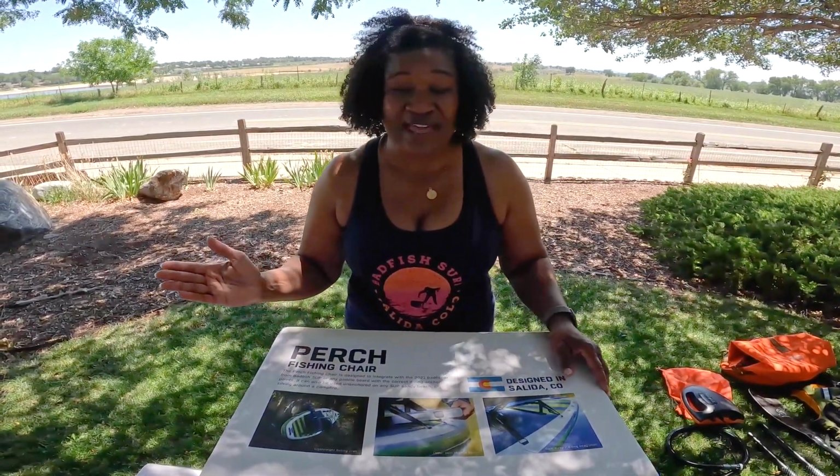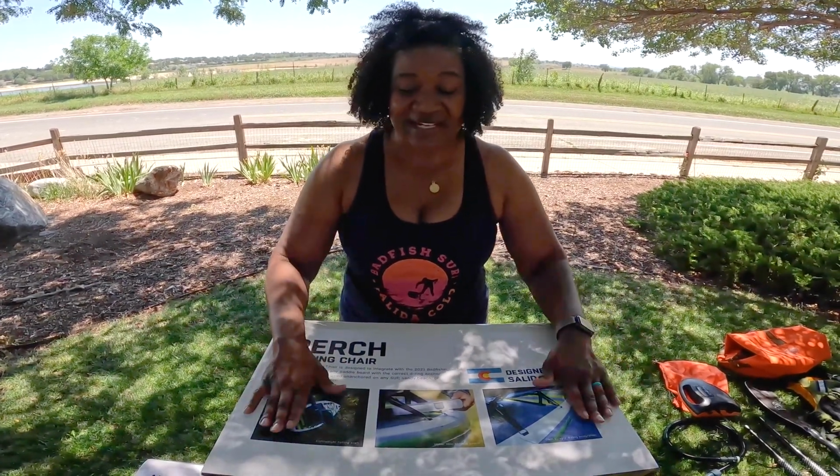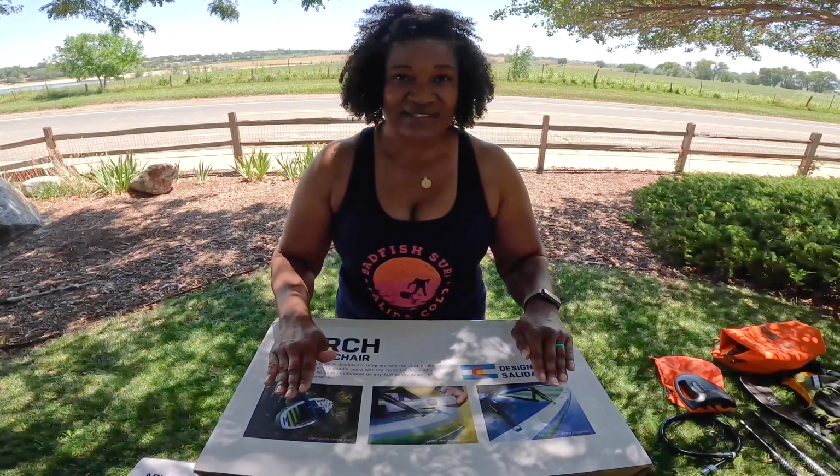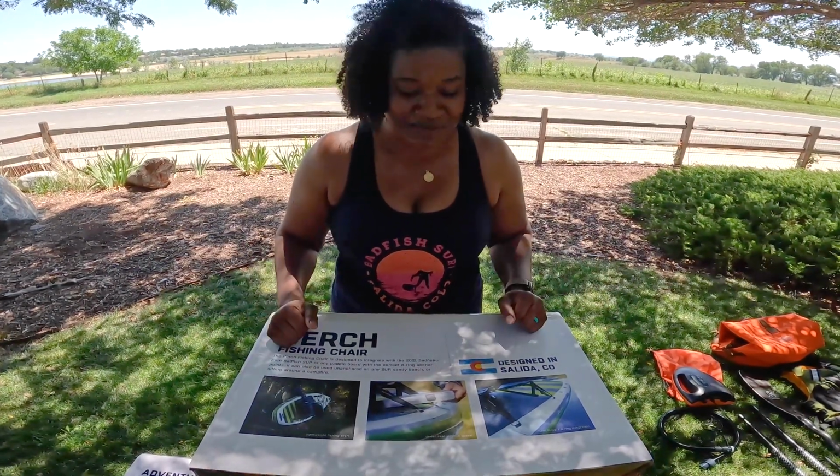I also bought this perch fishing chair because it turns my stand-up paddleboard into a proper fishing kayak with less weight. So at under 40 pounds, or about 40 pounds adding the chair, I can carry my own fishing kayak down to the water and not have to rely on someone else to help me.